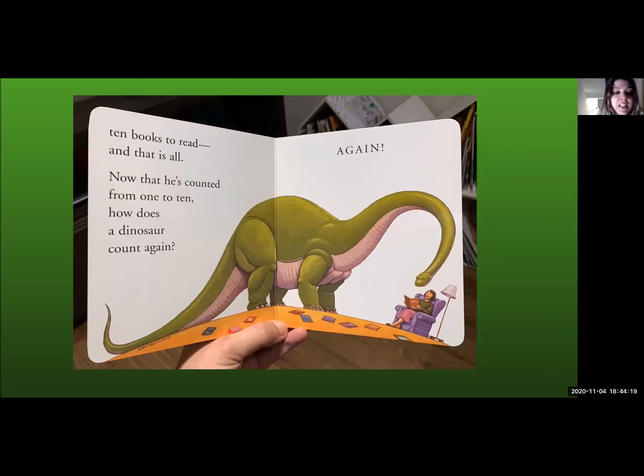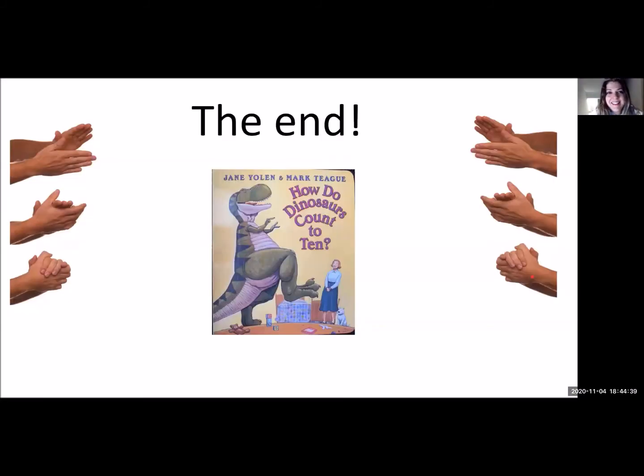10 books to read. Here are the 10 books. 1, 2, 3, 4, 5, 6, 7, 8, 9, 10. And that's all. Now that he's counted from 1 to 10, how does a dinosaur count again? Again, of course. And that's it. Very, very fast, isn't it?